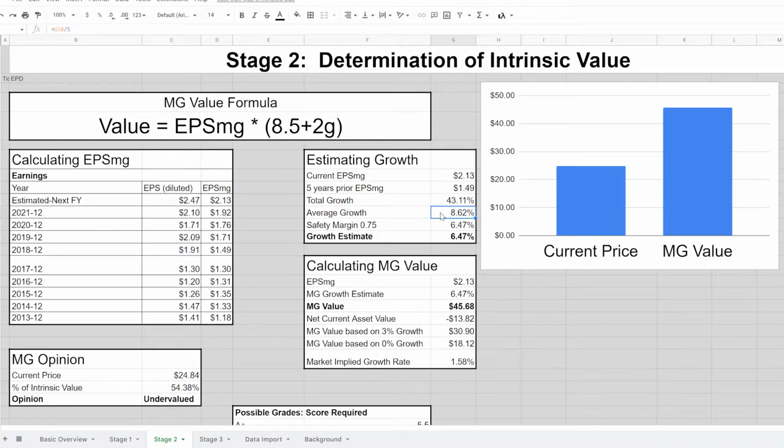Divide that by 5, you get 8.62, and put in a safety margin there. This is a key spot to have a safety margin, because growth is a key variable in this formula. You don't want to get that wrong. So if you overestimate growth, you will have a big impact on your intrinsic value estimate. But putting those two numbers in, we get a value of 45.68.